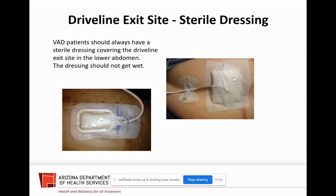And this line goes right to their heart. So if they get an infection in their driveline, we're in a bad place. So we want to make sure it's intact and that it's covered and that it's dry. All right. We don't want that getting wet.